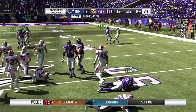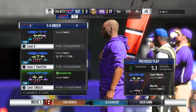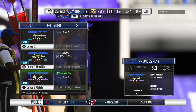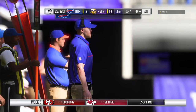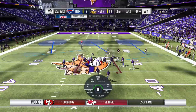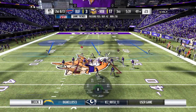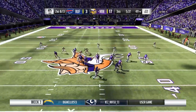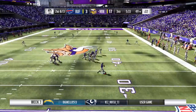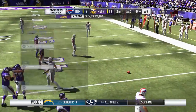This has been a familiar sight all afternoon as they stop him behind the line. The loss of a full 3 yards, and now it's 2nd down. A 3-yard loss to start the drive. They'll look to make that up and then some on 2nd and 13. Now this time he'll look to throw. A hit as he throws there, incomplete.